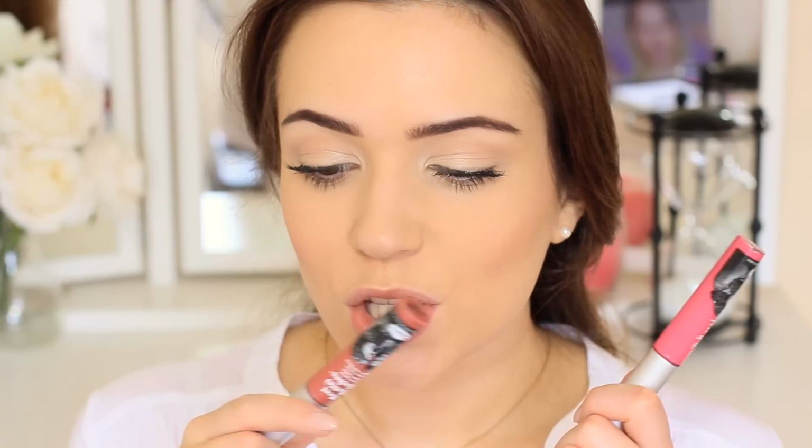Our two lipstick options, one is a nude, it's pretty close to my own natural color, it's just a little bit darker, and one is a gorgeous pink, and these are both by The Balm. They're both matte shades, which I love at the moment. And there you go, those are my two lip options, my full face of makeup.